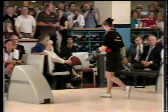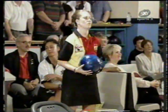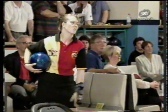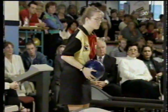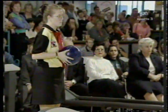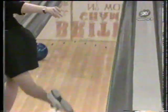Ooh, good. Now that could have been a split or a strike. But she got just a nice easy spare. Just didn't get the little flick onto the 10 pin that time as she did before. Sometimes the pin's ball out. Yeah, the pins can be very cruel at times.